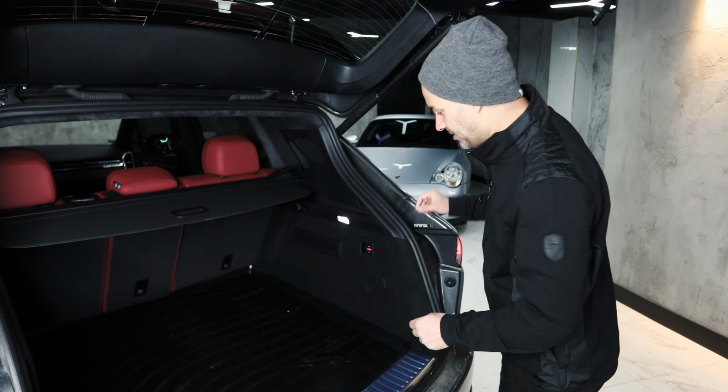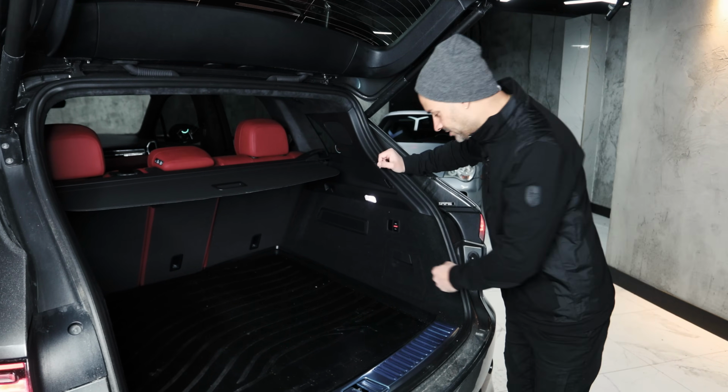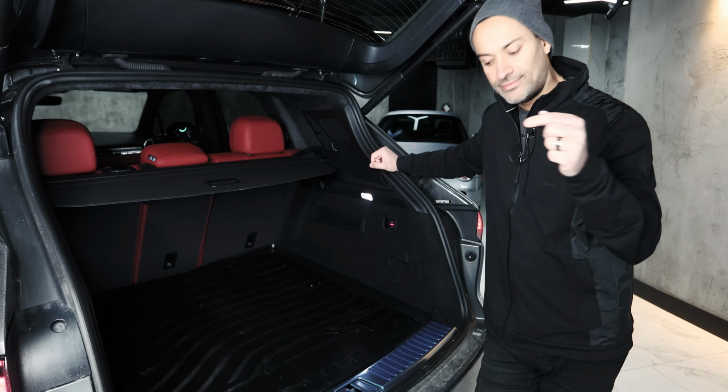And it does have a blank button. See this blank button here? What is it doing there? Well, in North America, you can't get it, but in Europe you can, and that is for an automatic retracting power tow hitch.